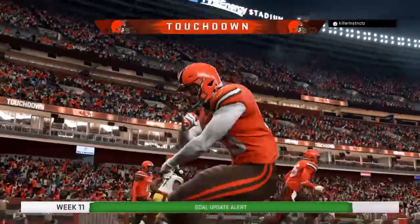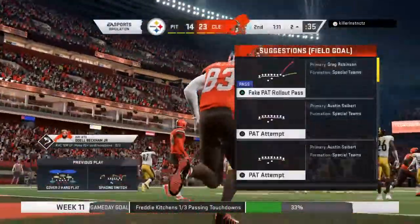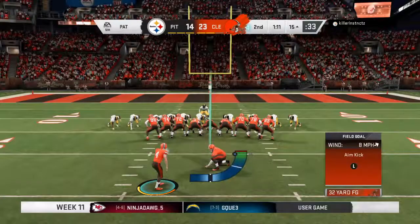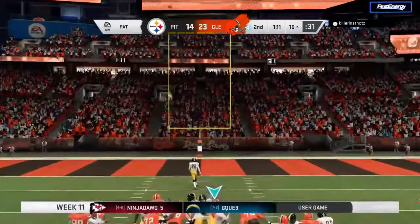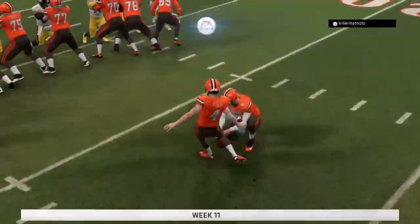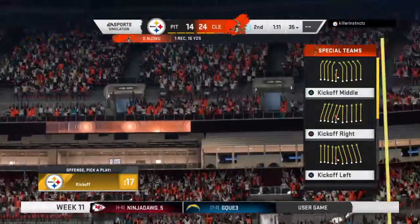Mayfield looks to throw, and he'll take it into the end zone for a Browns touchdown. Ricky Seals-Jones, his first touchdown on the year. And the Browns are going to tack on to their advantage. Extra point by Seibert up and good, and his guys will take a 10-point lead. Steelers 14.